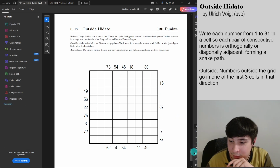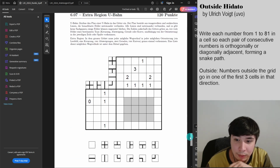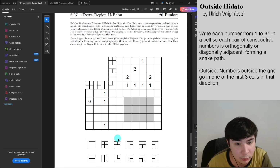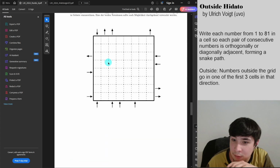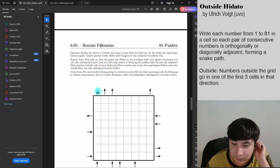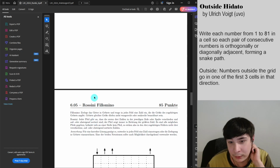Yeah, you can see here is the outside Hidato. Here's a U-Bahn puzzle, which is a German type with a bunch of extra region tiles. So this single region here is going to contain one of these tiles once, and these are all the possible tiles that can appear in U-Bahn. There's a numbers puzzle here called Partiti with a Renban variant. There's a Philomena without any given numbers with a Rossini constraint, which is these numbers are in ascending or descending order, or neither if there's no arrow.